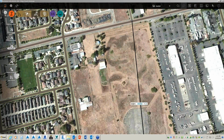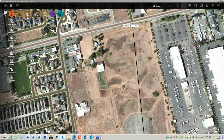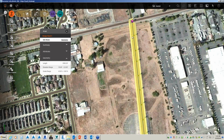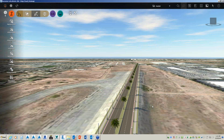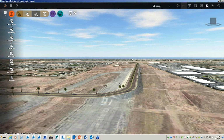And the nice thing, we'll just pick right there, and I can select end draw or change my curve or spiral options. Again, based upon AASHTO standards, I can create that fine data. So, something really quick, you can see it's built me a kind of parkway through here of this site.